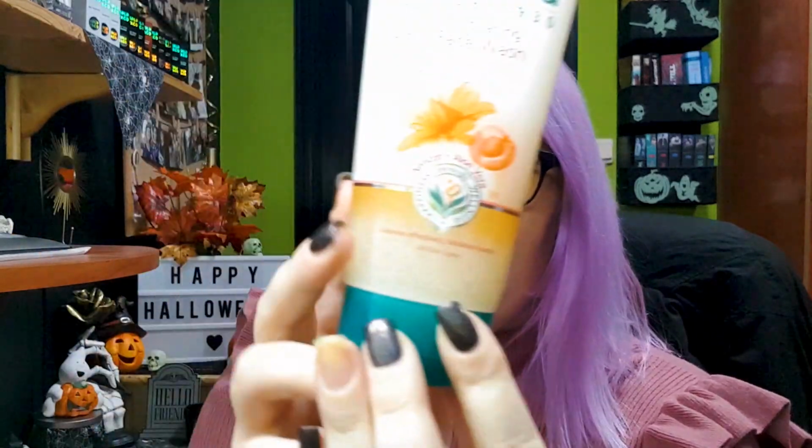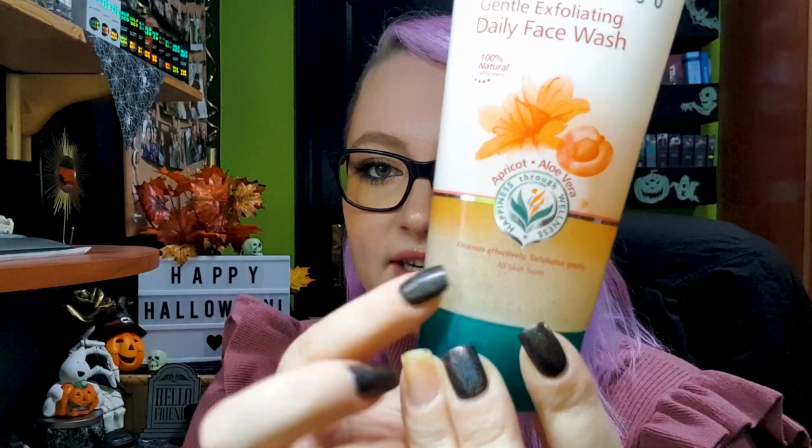Now, you have to be very careful with scrubs, especially because they can damage the skin. But with this, you can be as rough as you would like to. You won't damage your skin. That's how gentle this is. It has very fine little pearls in it. It has a peach scent. It's actually very pleasant, and I find that I can use it in the shower or just after I've removed my makeup in front of a mirror and sink.